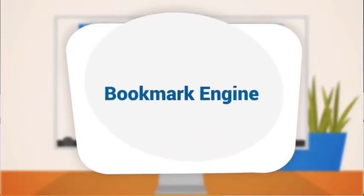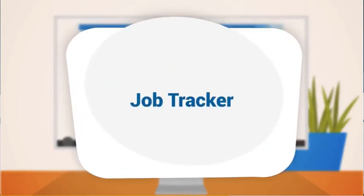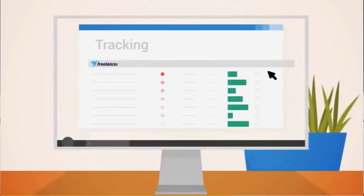Bookmark engine. Bookmark and shortlist potential jobs right inside your dashboard so you can return to them when you're ready to apply. Job tracker. Track jobs you've applied for to keep organized across all websites and follow up to increase your chances of getting work.